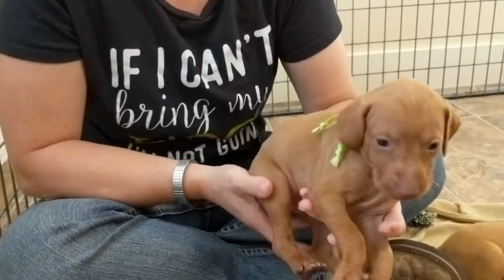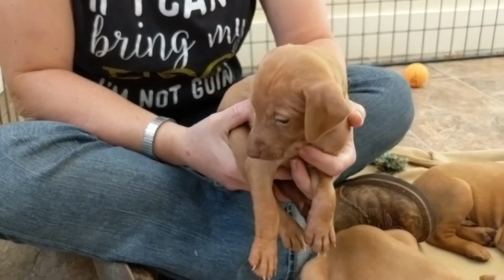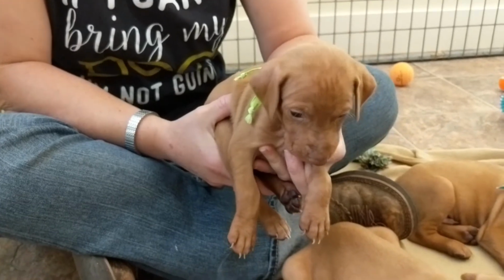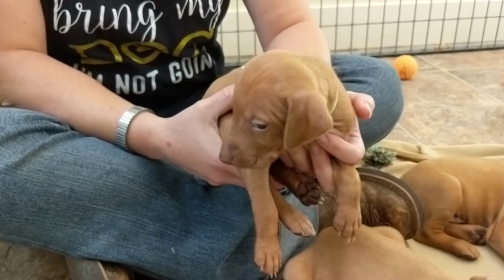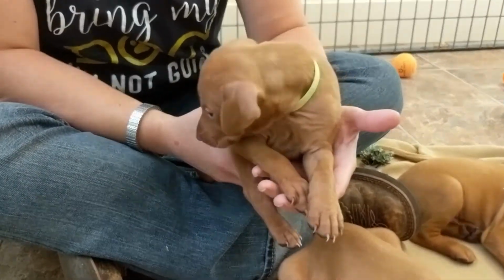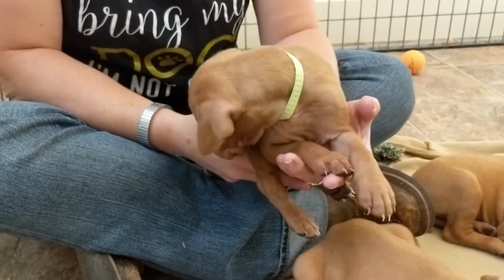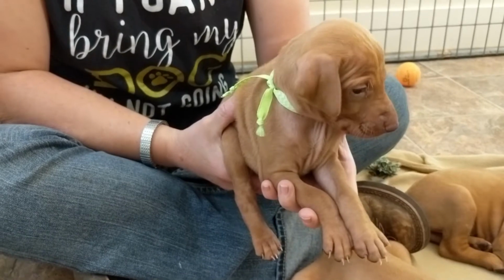As far as Green's personality, I would call him a confident dog. Even though he's much smaller than his litter mates and all the rest of the puppies, that doesn't hold him back any. And he gets in there and he plays with them. He doesn't seem to be afraid or scared of new situations. So I would call him a very confident dog. He's also very friendly with people. All of these pups are. That is a Vizsla trait, to be very people-oriented. So all of them are. But he is a little bit more so because he was so small.